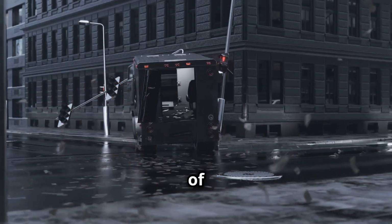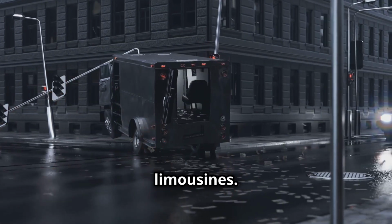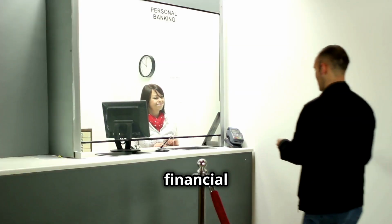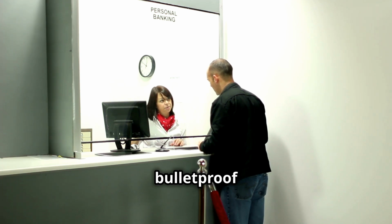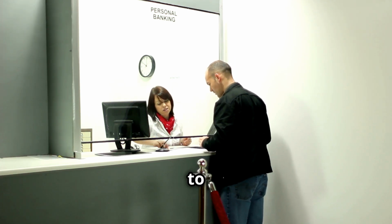The applications of bulletproof glass extend far beyond bank teller windows and armored limousines. This versatile material is used in a variety of settings to ensure safety and security. In the financial sector, it protects tellers, customers, and valuable assets in banks and credit unions. The presence of bulletproof glass acts as a deterrent to potential robbers and provides peace of mind to both employees and patrons.